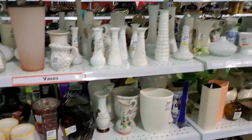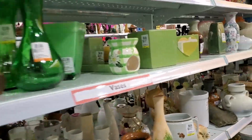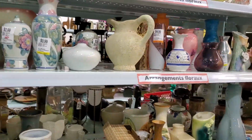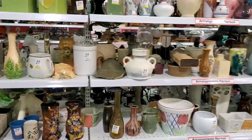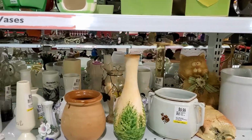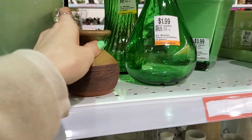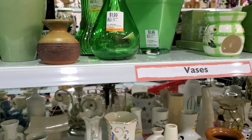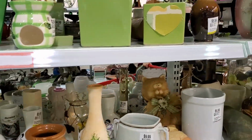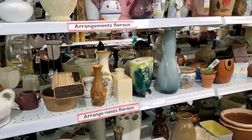So for the first section, I always love looking at the pottery, and I would say that the baskets are my favorite place to start first. And so here we are. My house is more earthy tones. As much as I dress like that, I love colors, but I focus more on neutrals when it comes to my house.